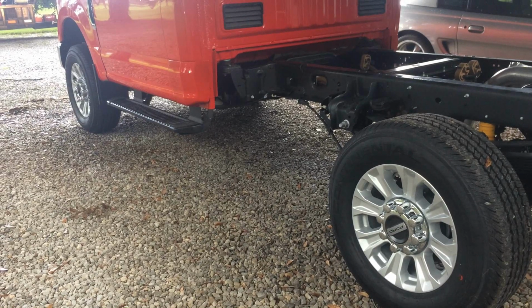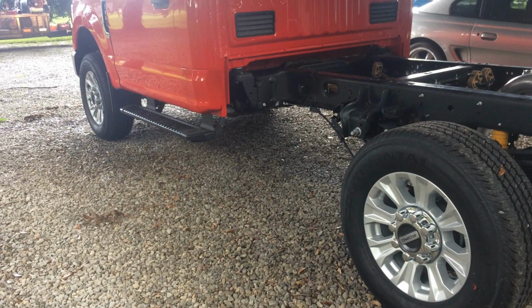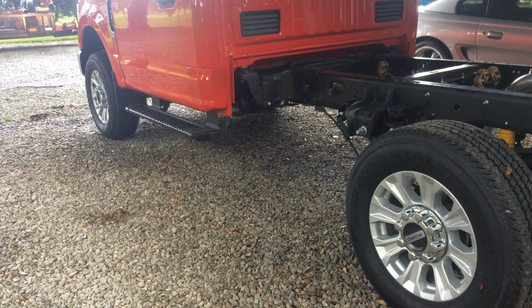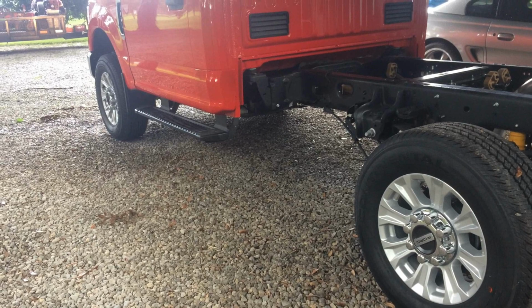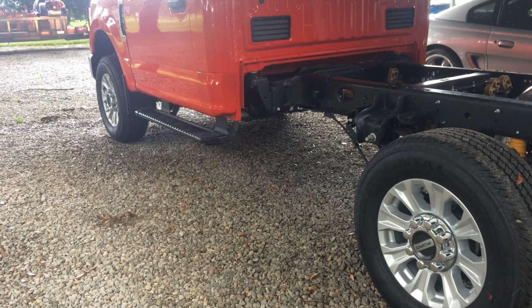So some more options we ordered on this truck was the steps and the mud flaps on the front, and I like the way that looks, and the steps work really good. I like it better than the F-150. So a lot more real estate down there for your foot.